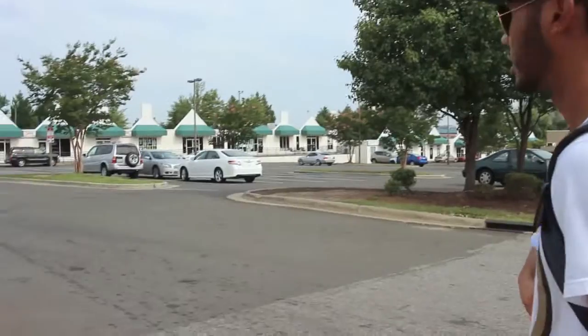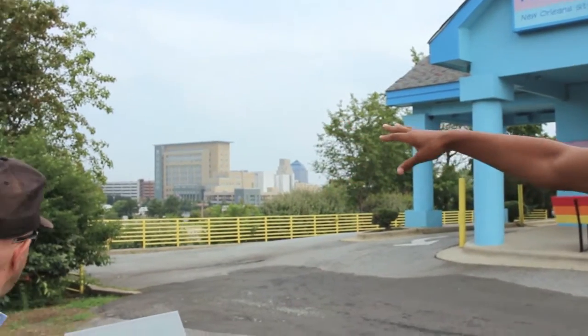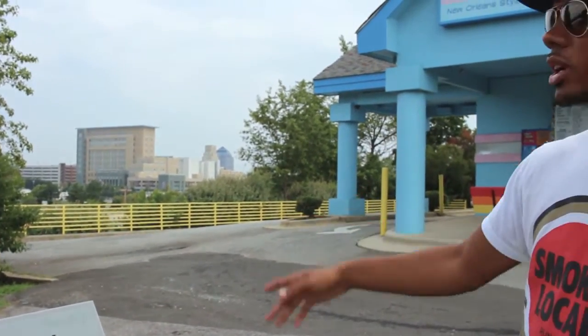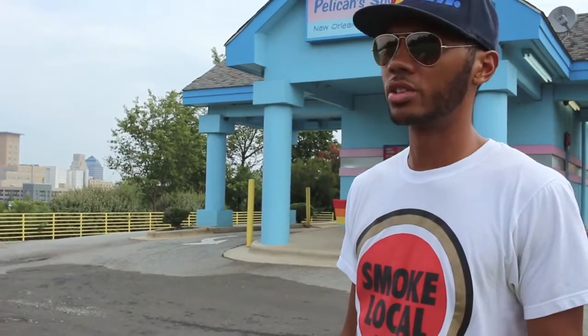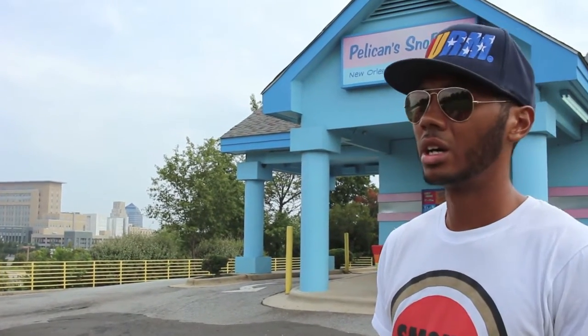Right before we hit 147, we're right in front of the Pelican Snowballs here. Right in front of us is this somewhat nice shopping center. They do have a Subway in there that I see people in from time to time. And there's Food World, which is nice because other than Food World, there really isn't a grocery store anywhere close to here in either direction. So it's nice to have Food World there. You can pop in and get just about anything, really.